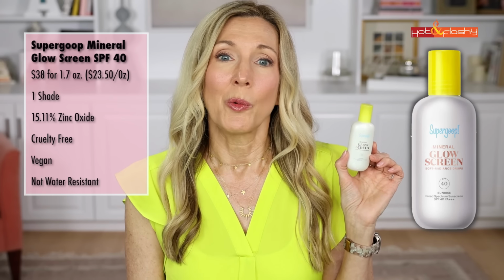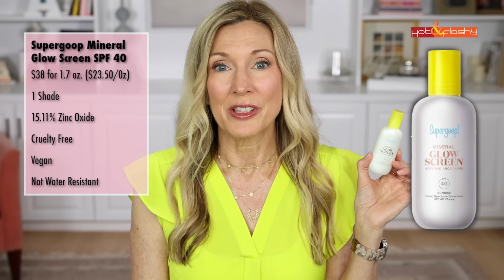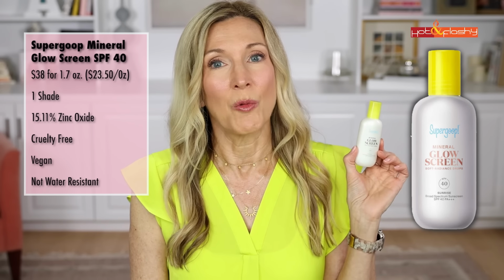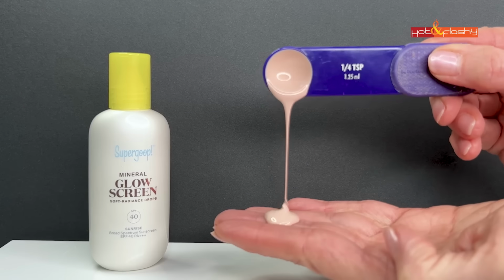It's 15.11% zinc oxide. It doesn't contain a chemical sunscreen booster, and it's not water resistant. This is a tinted, runny serum consistency sunscreen. It spreads and rubs in really easily with no problems at the hairline or eyebrows.